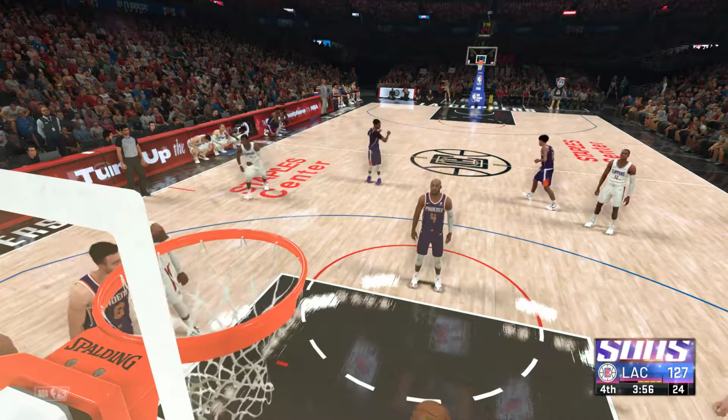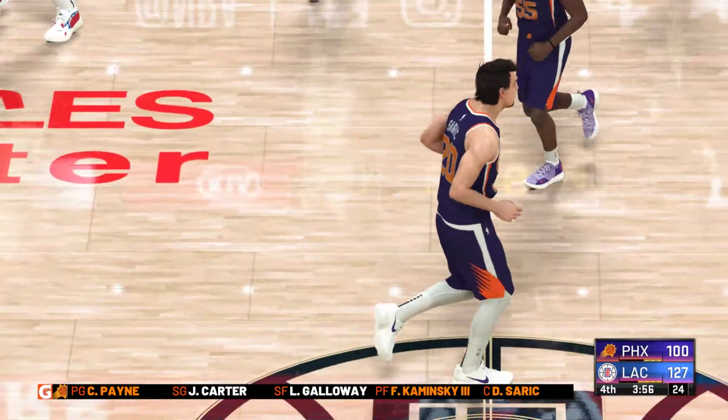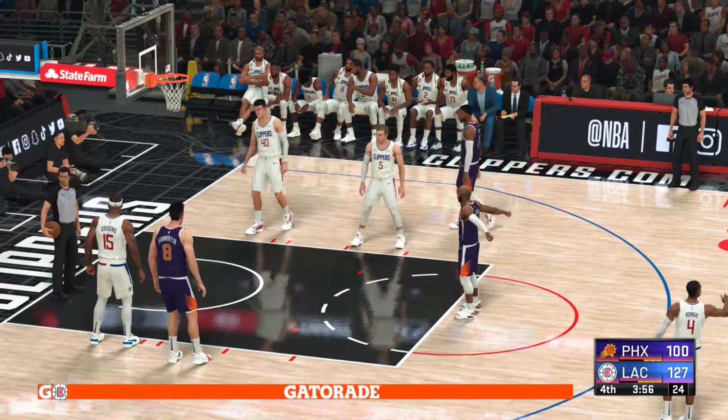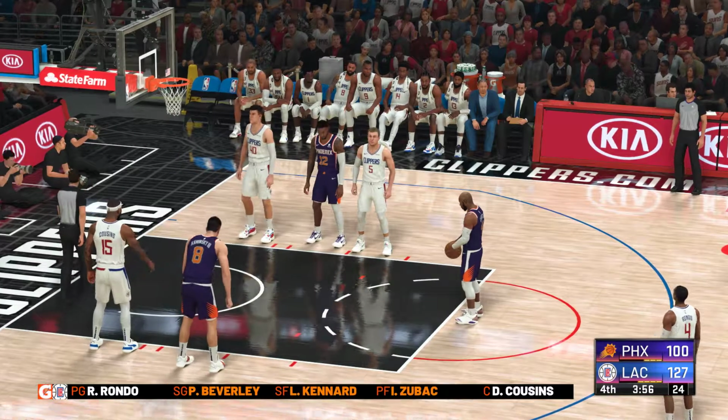That's good from Carter. So, for the Clippers, Zubac is checked in for Ibaka. Luke Kennard comes in for George. And it's Patrick Beverley in for Reggie Jackson. Torrey Craig has checked in for the Suns. Ethan Moore comes in for Payne.